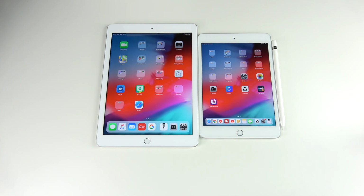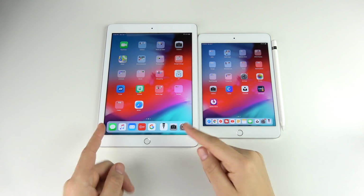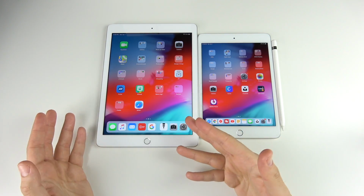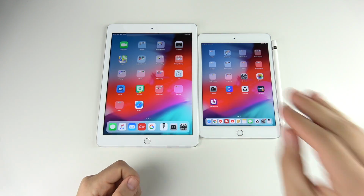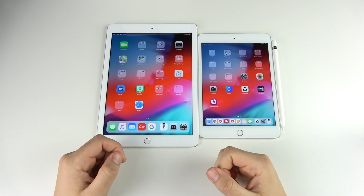Okay, so which iPad is the better value? Which one should you buy? First of all, I just want to say for students, I think it's the iPad. This one over here, the 2018. And that's because students need long battery life. It has better battery life than the iPad mini. They need a big display for writing notes and doing drawings and stuff.